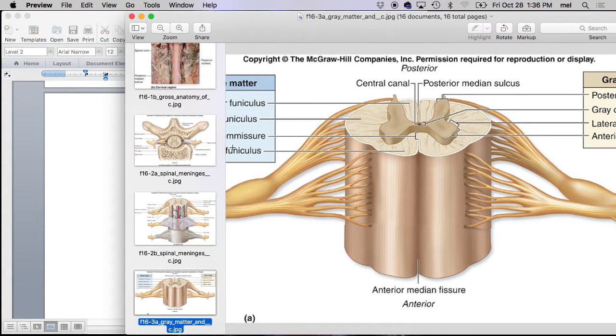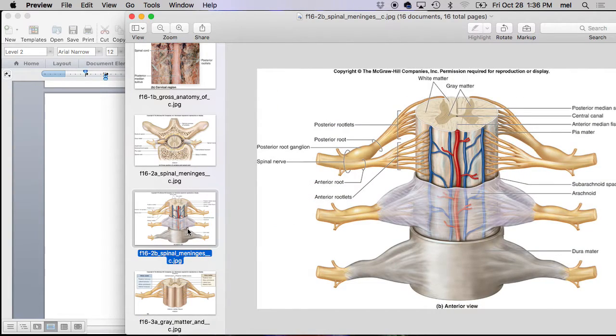Okay, as far as the basic functionality, and then we'll look at the specific anatomy. So I'm going to give you a big picture understanding of what goes on in the spinal cord, and then we'll add some details as we go along. The spinal cord has two sets of roots, right? It's got this one, and it's got this one. Eventually, they're going to come together.